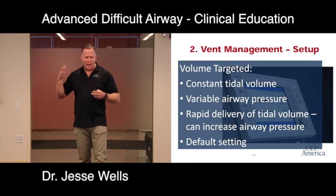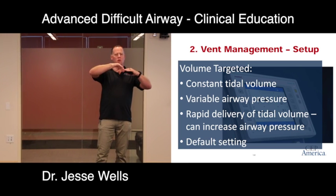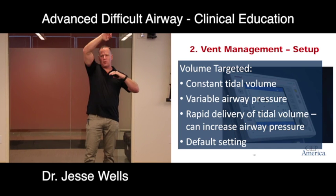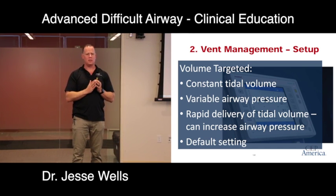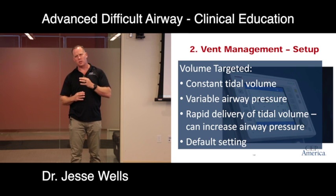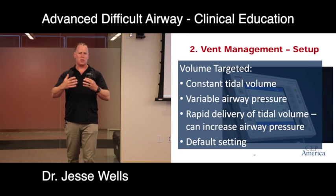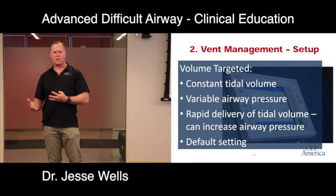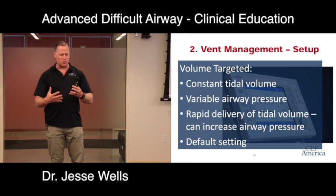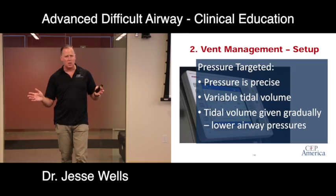So that rapid delivery of tidal volume, it's not on a ramp, it's essentially like a box shape. So when the vent opens, it has a high flow rate and it fills the lungs up to 500 and then it shuts off. And then it waits and fills the lungs to 500 and shuts off. That filling can have higher airway pressures initially. So sometimes you get higher airway pressures with a volume target than you do with a pressure target. Now again, there's variations that help to minimize that. Default setting, essentially everyone gets started on volume.